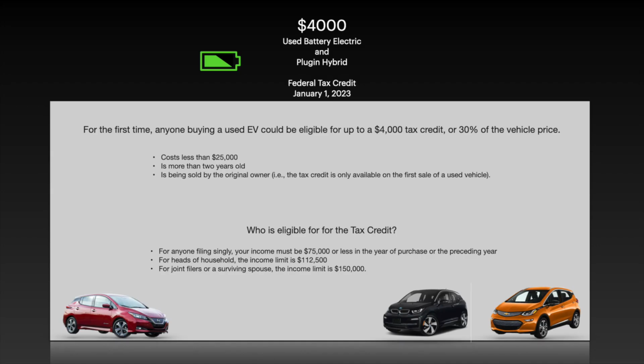Now, just like the other new car tax credit, there's also a financial limit that you have to deal with when it comes to how much you make and who's eligible. And basically, this is even worse than the new car, which if you look at the value, I can understand why. For anyone that is a single person, you can't be making more than $75,000 to get this tax credit. If you are head of household, it can't be over $112,500 to be exact. And if you're joint filers, it cannot be over $150,000.